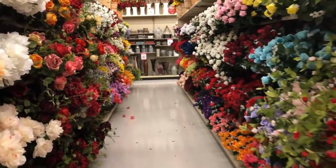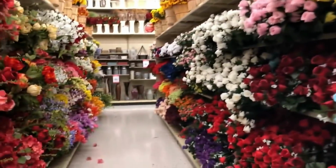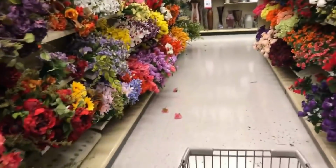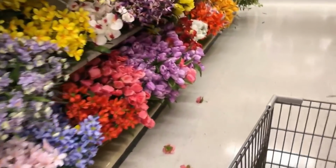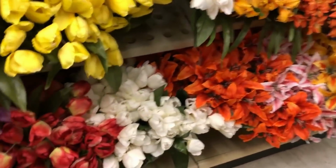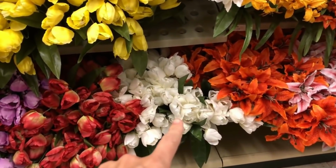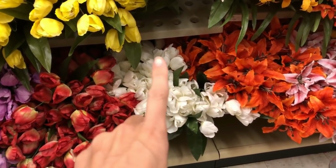Alright, now I'm looking for tulips. But these all seem to be roses. Those are tulips. Yellow, it's either yellow or white. But I think I'm gonna go with white.